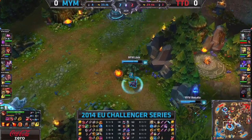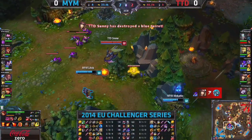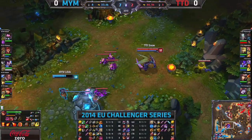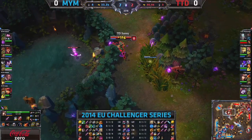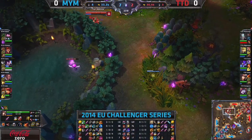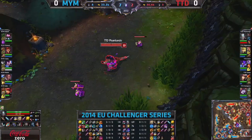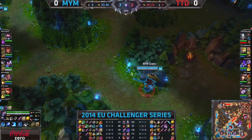So that means they can't go for that later and have it turn out worse. I'm surprised they didn't push this mid lane turret down right here, because all of MYM was recalling off of kind of having low health and a bunch of money to spend, and instead TTD are sweeping out lanes when I feel like they could have put pressure on turret 2 in mid lane right there. Yeah, they definitely wouldn't have been able to take it, but they could have got a good chunk of damage. Okay. I think I do agree.